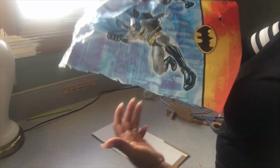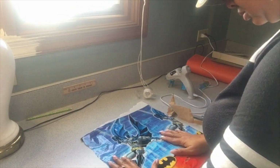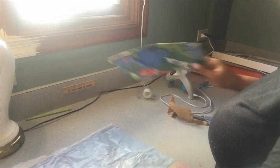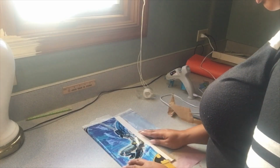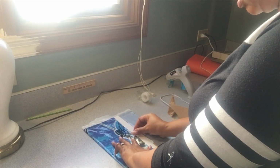Now, I'm not quite sure what I did with the Batman packaging that the comforter came in, but I did have a tablecloth from my boys' birthday party from last year. So I decided to cut a piece of that off, put it in this plastic, and package it around this cardboard like it's a gift.